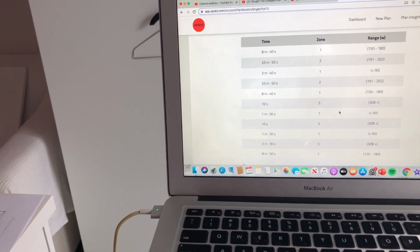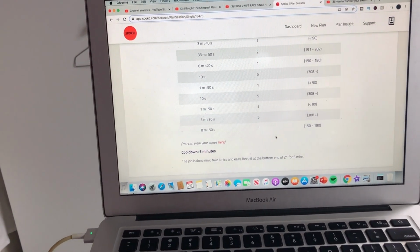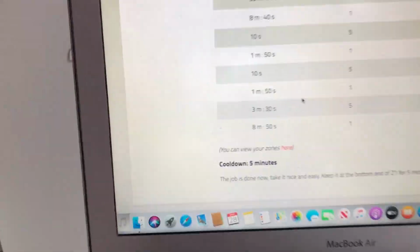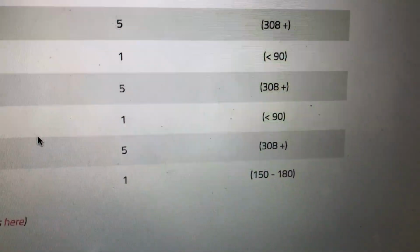Then it looks like a couple of sprints, or like harder efforts. Not sprints, but harder efforts. And then right at the end, looming over us, we got a 3-minute 30 effort at 308 watts. So wish me luck, guys. I hope I'll get through it. We'll see how that goes in a second.